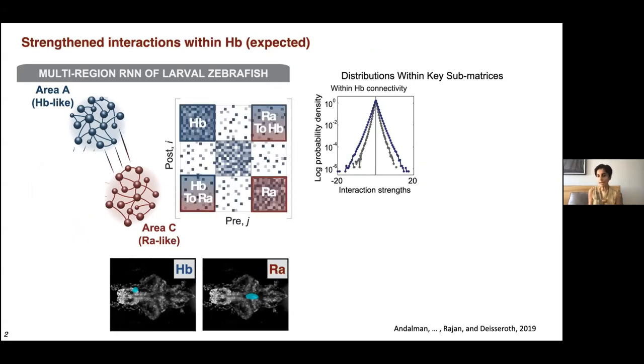So we are looking at habenula and raphe because historically we wanted to understand the mechanisms that underlay the experimental observations of habenular hyperactivation and a suppression in the raphe. So let's look at those submatrices here. Not surprisingly, the biggest changes that you saw in the histogram before did come from the habenula. So you do see within-habenular connectivity in the shocked fish, in blue, has an expansion in range compared to that of the control fish.